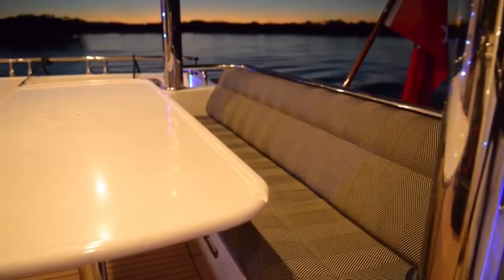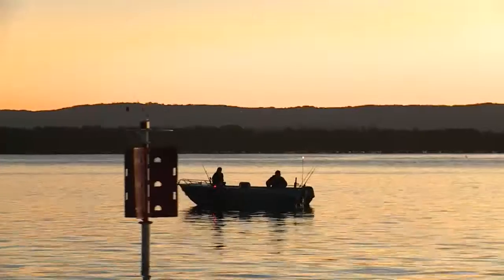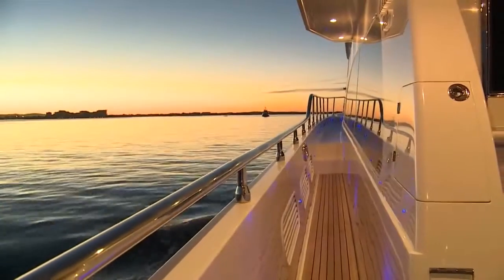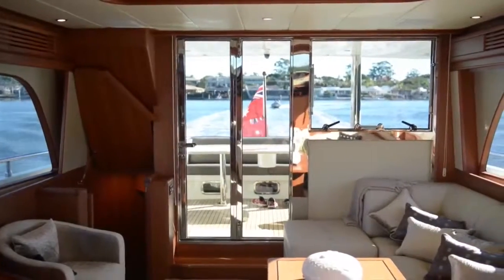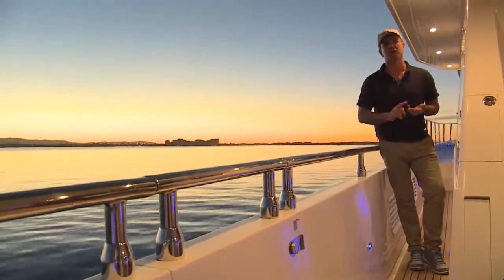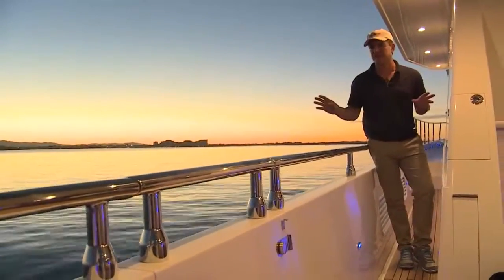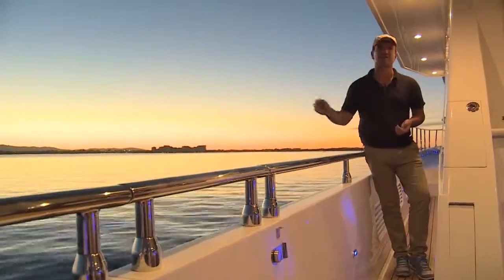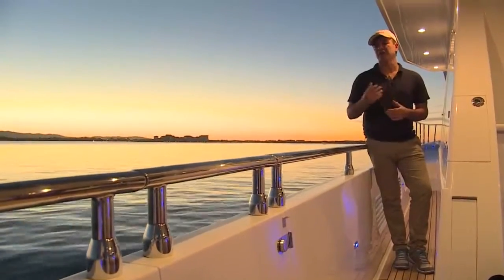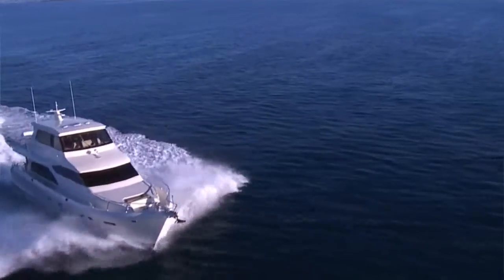There you have it, a day on board the Hampton 700 Skylounge. Beautiful day, look at this evening, people catching a few fish out here. Hampton 700 Skylounge, great true blue water boat, multi-tank setup. I think more than 7,000 litres available, C18 Cats at just over 900 horsepower a side. Really good fuel efficiency, Wesmar stabilisers, it's going to be great at sea, and just backed by a fantastic service at Gold Coast City Marina. This is a boat you really should be looking at if you're in the market for a solid, dependable, great quality, great looking blue water cruising boat. Beautiful.